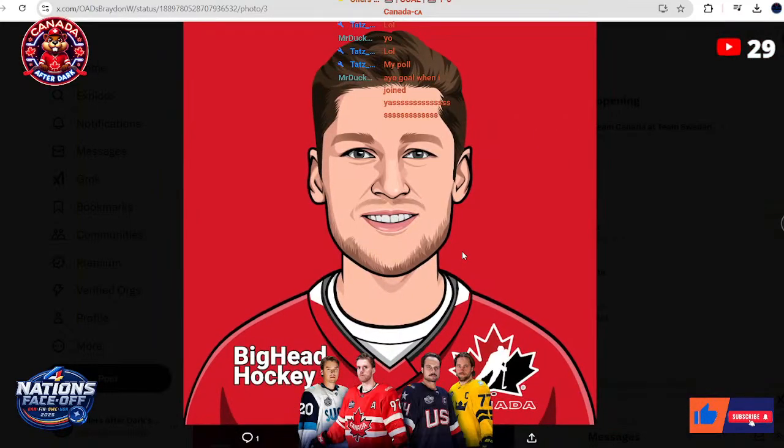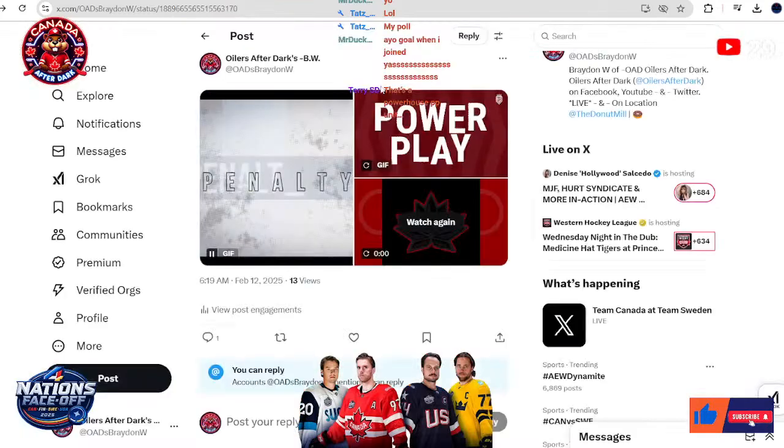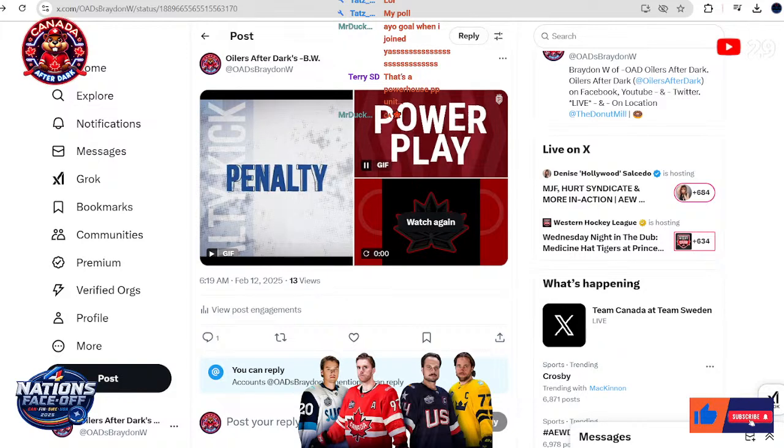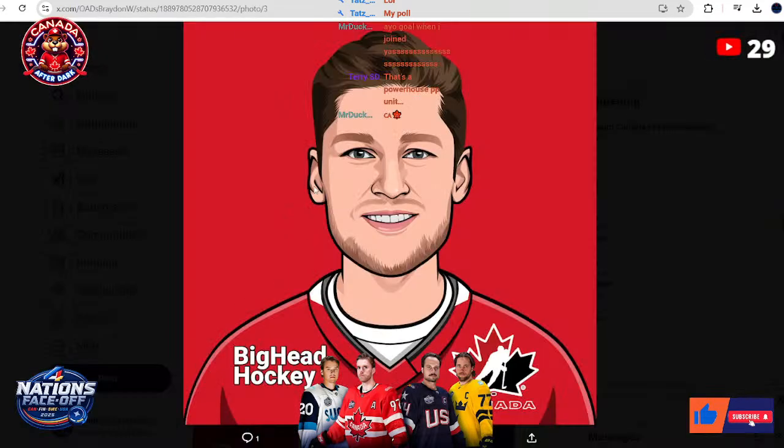Parayko near side behind the net to Reinhart. Marner's in front of the net. Morrissey with a shot. Tipped wide. Marner behind the net to McDavid. One chance, another chance. The Swedes are on their heels early. Great job by Canada, really forcing the play here. Pucks on net early, activating. Nice pinch there. Parayko to Reinhart. There's a shot stopped by Gustafsson.